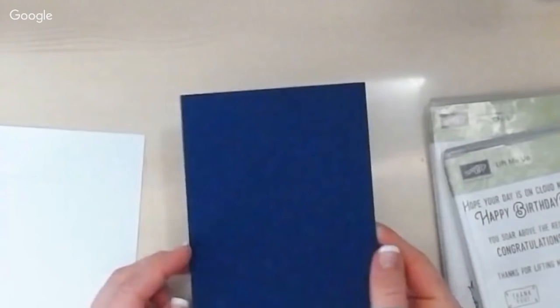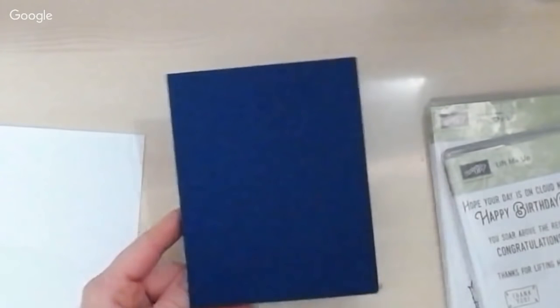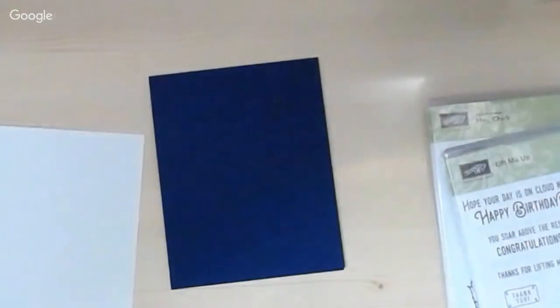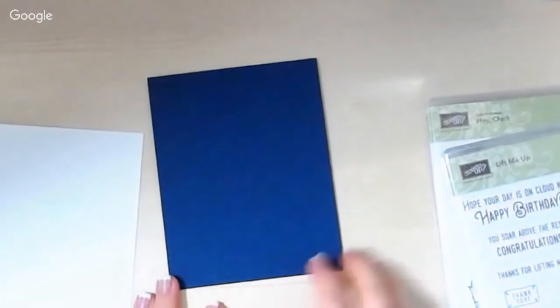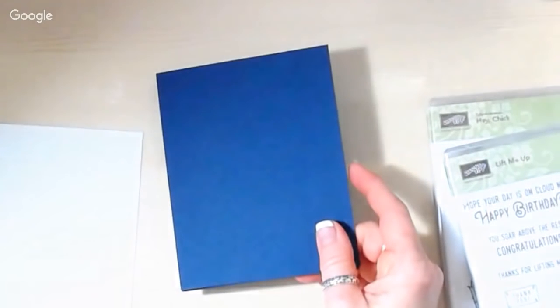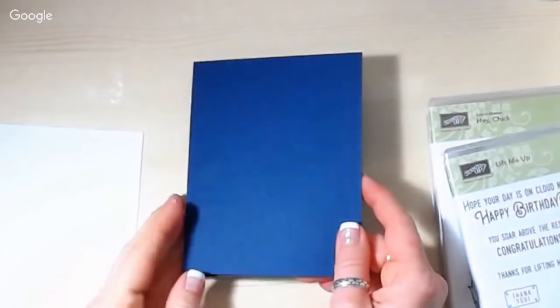Okay, so we're starting with a Night of Navy card base, and it's cut at 4 1/4 by 11. Seems a little dark to me. I'm going to see if I can add some light without making it too bright. How's that? Is that better? Hopefully that's a little better.